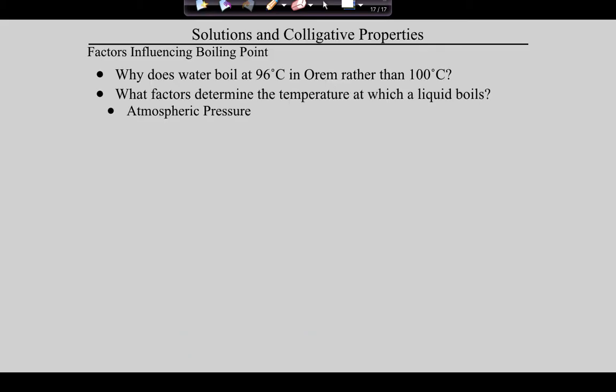So guys, it goes like this. Just a blanket statement. What does atmospheric pressure have to do with the boiling point of liquids? Well, guys, higher altitude, like Orem, 4,600 feet above sea level, results in lower atmospheric pressure. Lower atmospheric pressure means it's easier for the water to jump out of the beaker. The boiling point goes down.